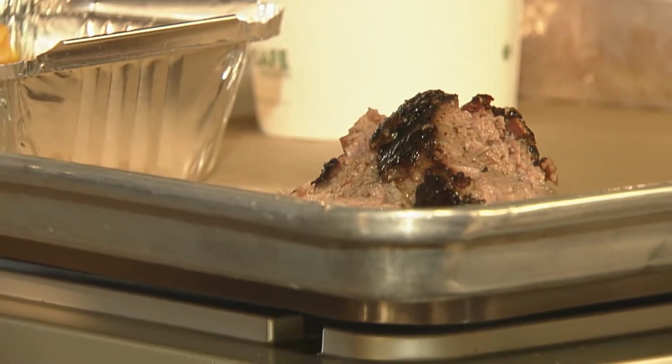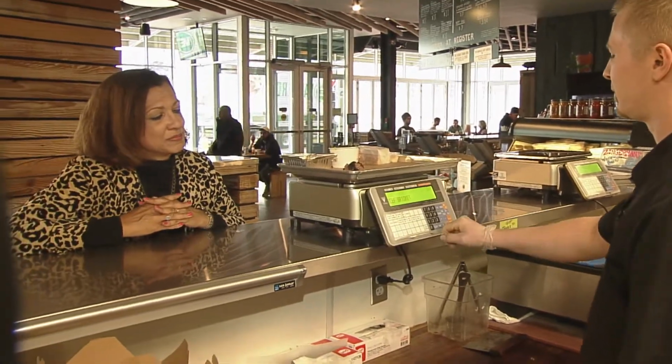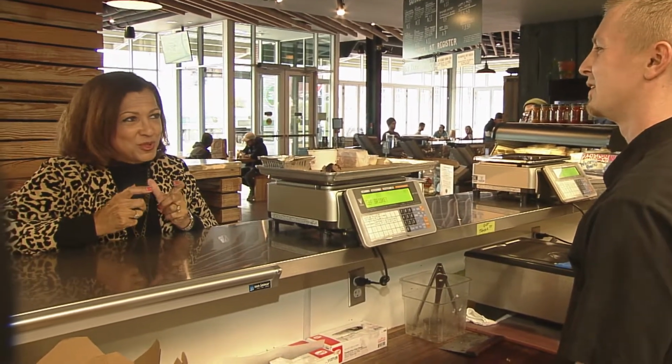Okay, so you're putting everything directly on the tray and you're weighing it that way. Absolutely, it's like its own little placemat. You get to put whatever you want on there. Exactly, you load it up and take it with you. Okay, so what's next? What else do you suggest? Well, I would suggest maybe some pulled pork or some chicken wings even, but it's up to you what you would like. I'll try a little pulled pork and maybe one.